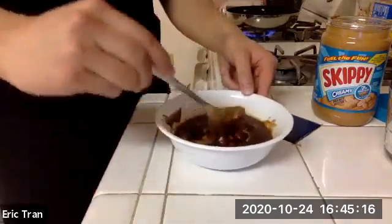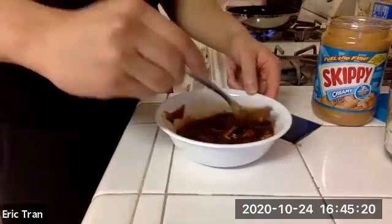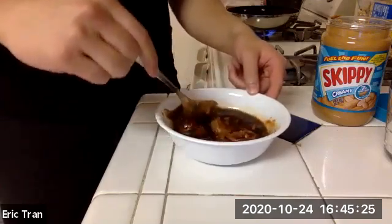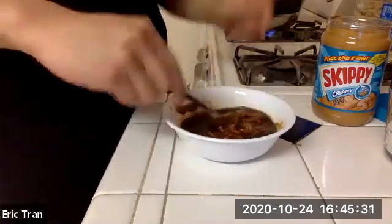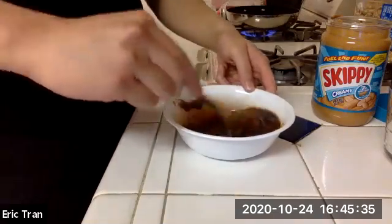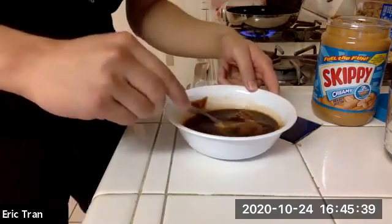Yeah, I'm not gonna try to grind some peanuts for y'all today. That's for another time. But what I will do at the end is, some people like it, some people don't, but I like to have a little crunch with it. So I will toss peanuts on top. Sometimes I like to crumble them too, just to make them a little smaller and easier to eat. But I'm a bit lazy today.